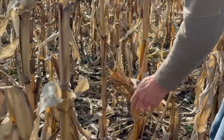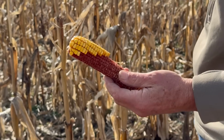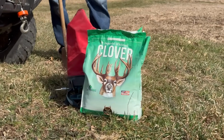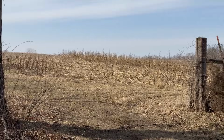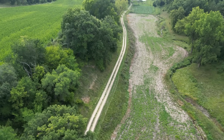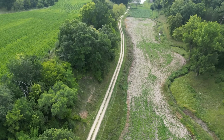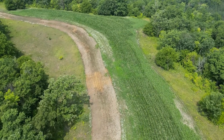Welcome to Dream Farm. On today's episode, we're going to go through the farm and talk about what we're going to plant in each of these areas. We learned a lot last year with the way the deer reacted to what we planted. We also had some weather issues with the late spring, early summer, midsummer drought. So I think we're going to make some better decisions as far as what we can put in different spots.